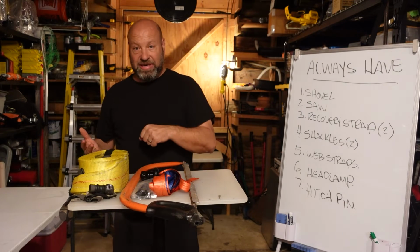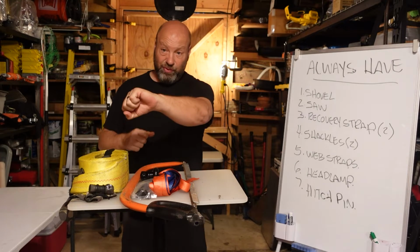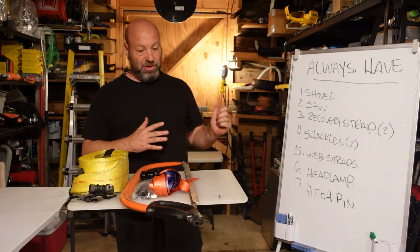Not only can you use it to dig yourself out, you can also use it to dig in underneath the wheels. You can dig in, that'll let you reach in, grab and twist and lower your frame down so your wheels touch. Endless possibilities with a shovel.